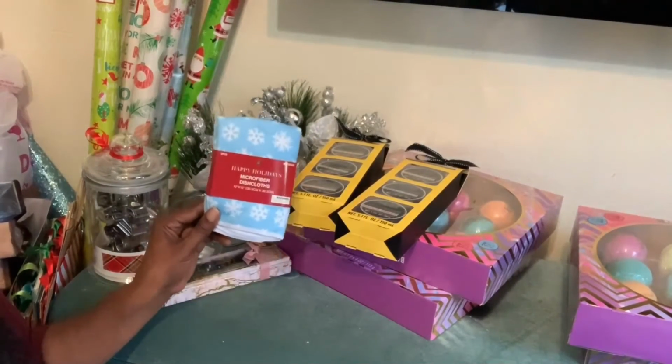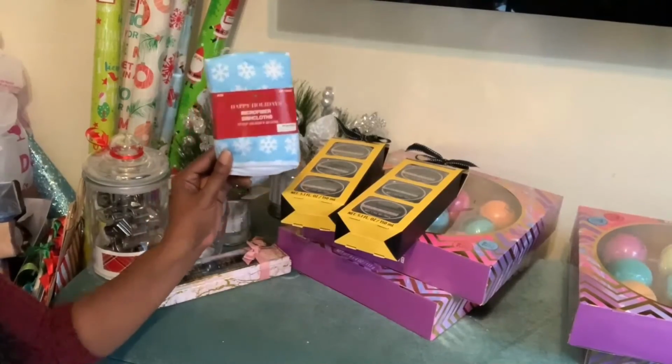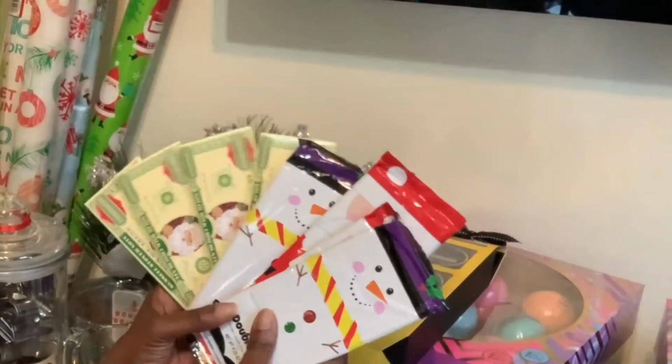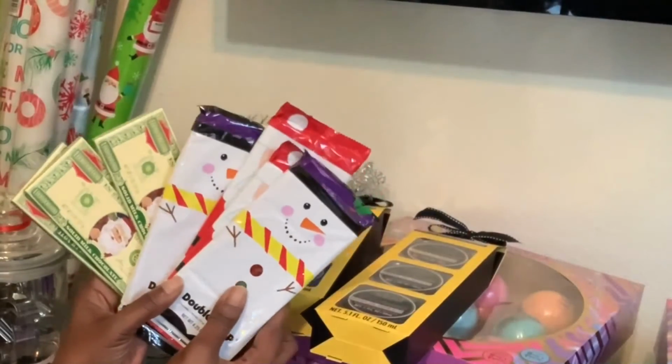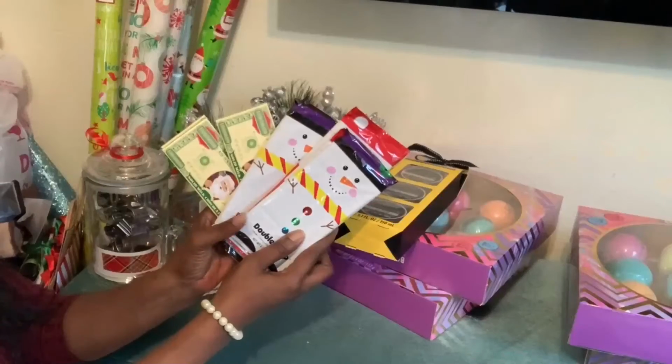Got these from the 99-cent store. They're just microfiber dishcloths to match the theme that I'm going for. And the candies, I don't know if they're going to hold up until Christmas, but if not, they won't go to waste. I will eat them.